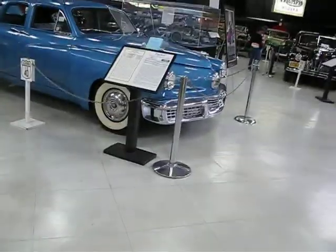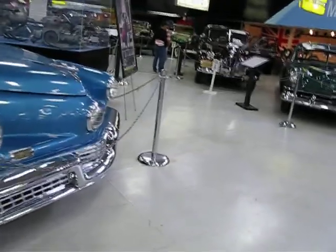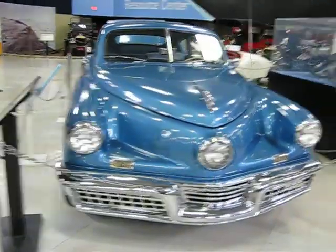You have a picture of the Tucker here? Yeah, because it has three eyes. Oh, three headlights. Cheryl likes this because it has three headlights. The Tucker. They made a movie about the Tucker cars.